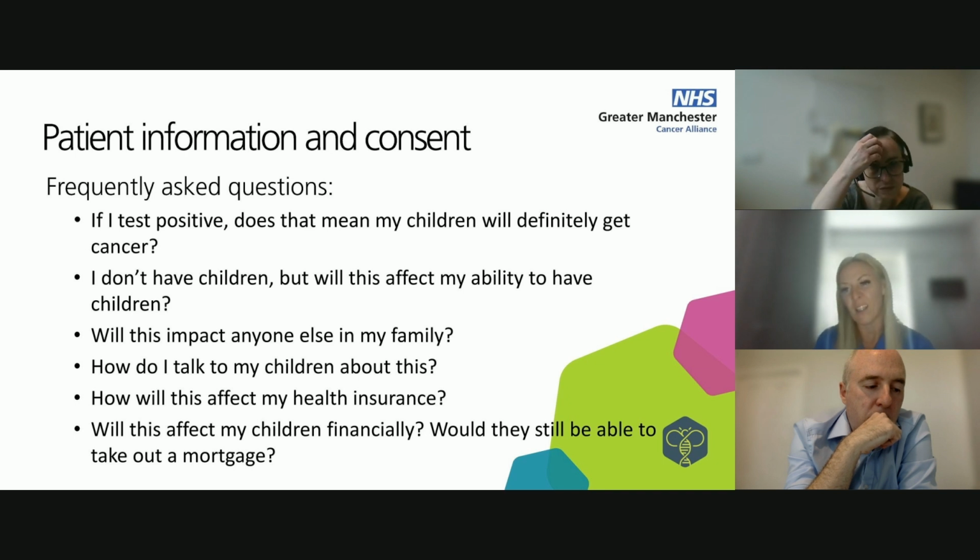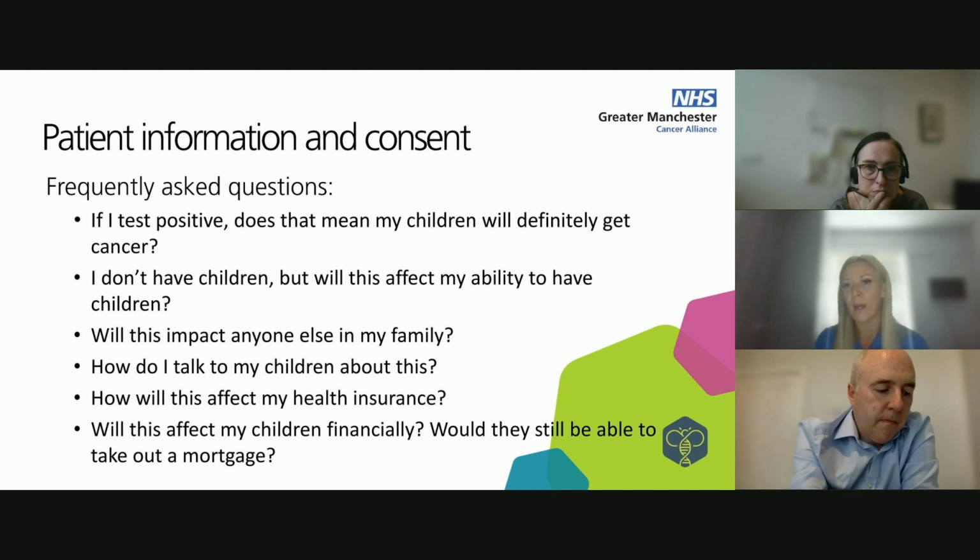Will it impact on anyone else in the family? Well, essentially it does, doesn't it? If they're negative, then you could argue no, it doesn't, but actually family members are usually involved. So there may be a level of anxiety between all of them about the apprehension of what the result would mean to them. So we need to give reassurance in that regard, that it's a more proactive approach rather than reactive, and that there is an advantage against the rest of the population.